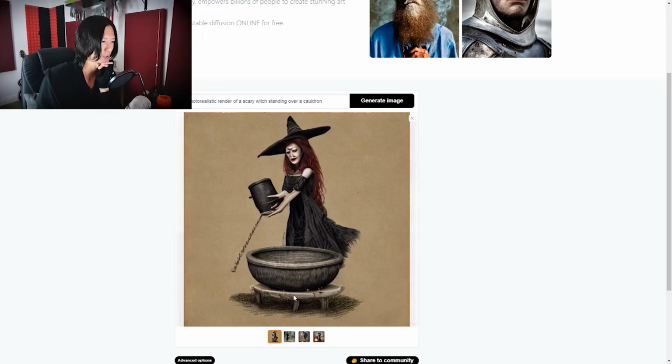So you've got the kind of texture here, almost like the shading, and this kind of weird thing going on here, and strange arms. It's got a bit confused.